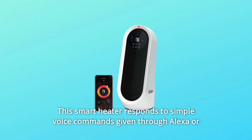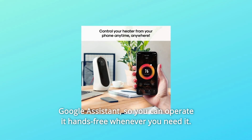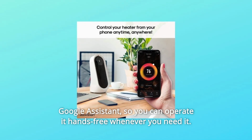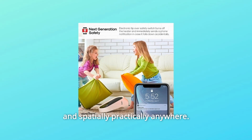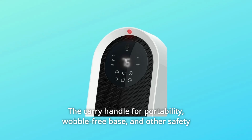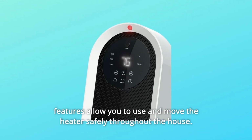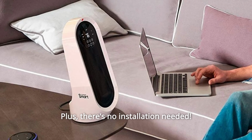This smart heater responds to simple voice commands given through Alexa or Google Assistant, so you can operate it hands-free whenever you need it. You'll also love the sleek, slim frame that helps it fit aesthetically and spatially practically anywhere. The carry handle for portability, wobble-free base, and other safety features allow you to use and move the heater safely throughout the house. Plus, there's no installation needed.